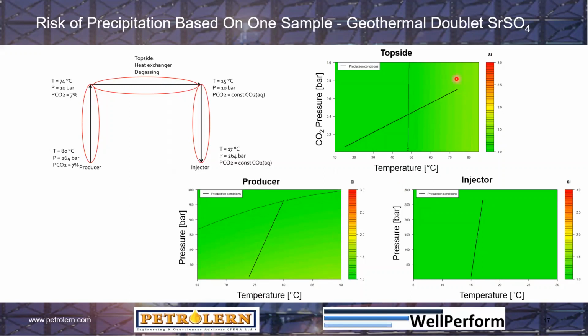Now, top side, we have this point here we are starting at from the producer. You can see this yellow, it's slightly more yellowish than this side here. We have 1 here, so saturation is here, so you don't have any oversaturation at this point. But as you move through the heat exchanger again with a straight line, you have decreasing pressure, CO2 pressure and temperature equally, at a constant rate. And then you end up here, and that's where you inject, down here at a low temperature and low pressure. And then you move up this line here, so you end up here at the bottom. So you don't really have that much of a risk of strontium sulfate precipitation.